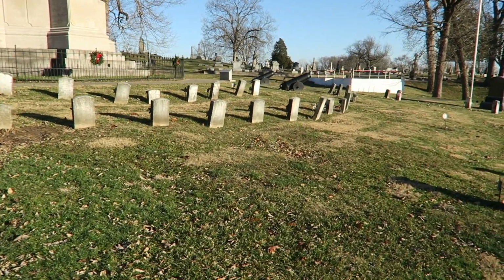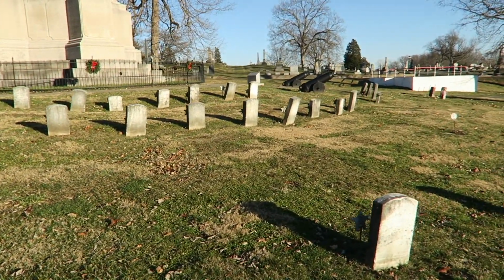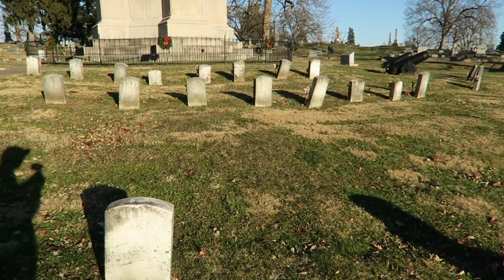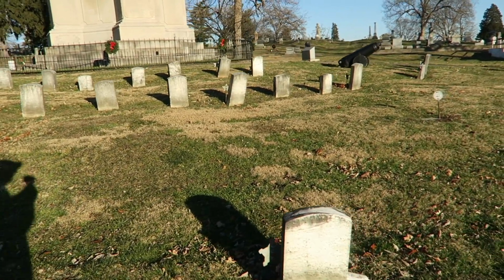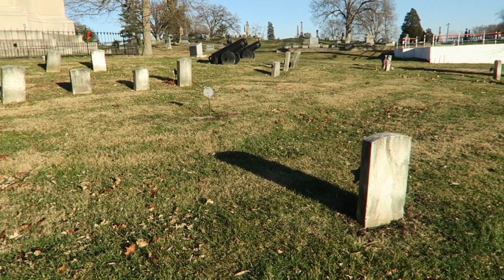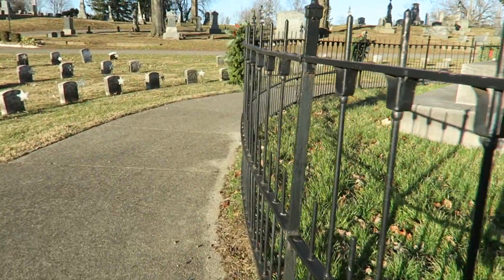And surrounding it, much like the last one I was at, are a lot of Civil War and war veterans in general, and it looks like a few cannons, although I'm not sure if these cannons were actual battle cannons, even in the last one I was at, or perhaps were just put here and at the other location for decorative purposes and to represent the artillery that was used during the war.